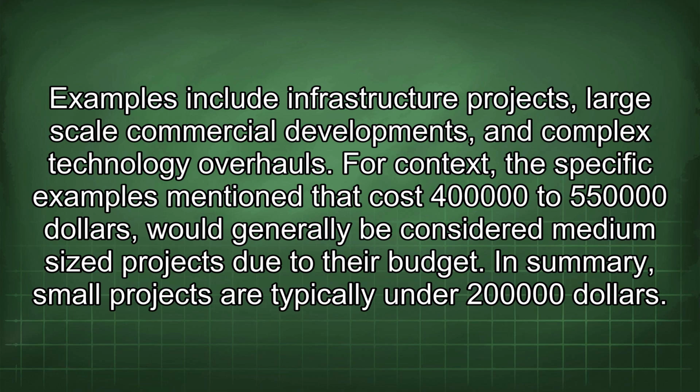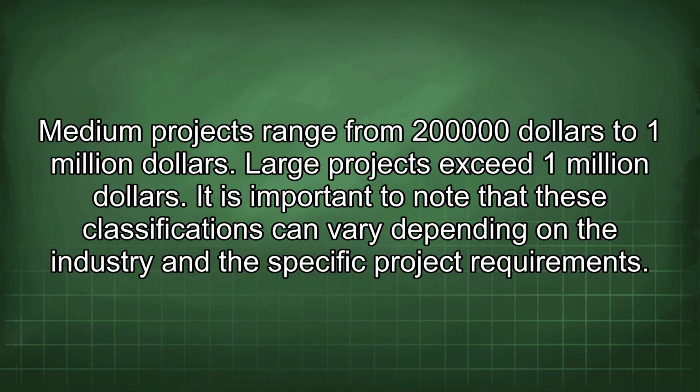For context, the specific examples mentioned that cost $400,000 to $550,000 would generally be considered medium-sized projects due to their budget. In summary, small projects are typically under $200,000. Medium projects range from $200,000 to $1 million. Large projects exceed $1 million. It is important to note that these classifications can vary depending on the industry and the specific project requirements.